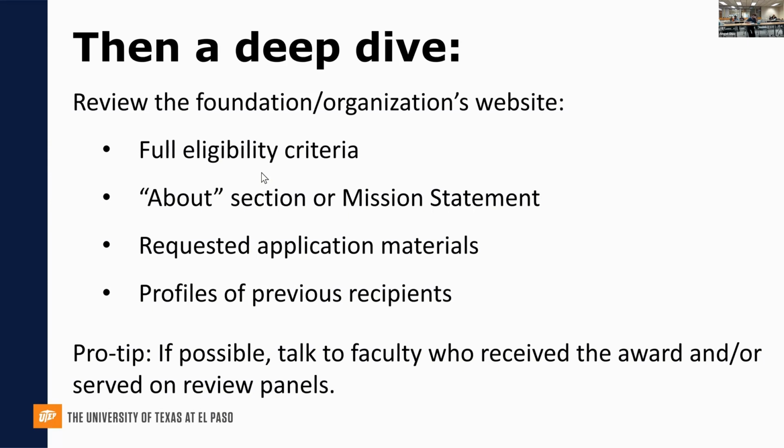And my pro tip: talk to faculty who've received the award, maybe even peers who've received the award, faculty who've served on review panels. The one thing I would caution is remember their sample size is small, particularly colleagues who've gotten the award.